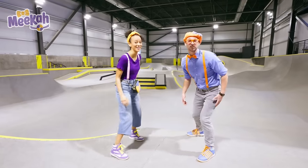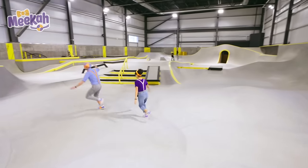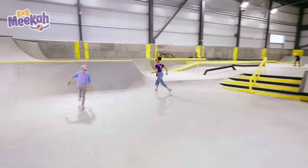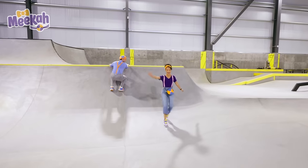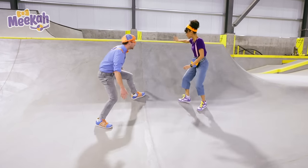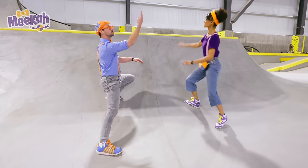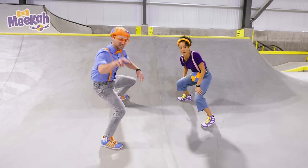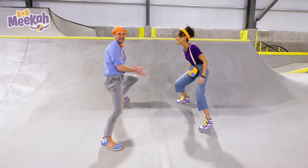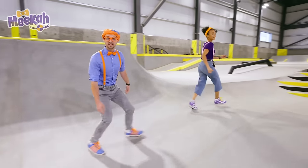Yeah. Let's go check it out. Whoa. Careful. It's really slippery. Yeah, it's so smooth. Ooh, it's like a quarter pipe. Yeah. You go up to the top, jump, and come back down. Whoa. That sounds like fun. Yeah. Ooh, and check out over here, Meekah. Oh. Looks like we have some stairs.